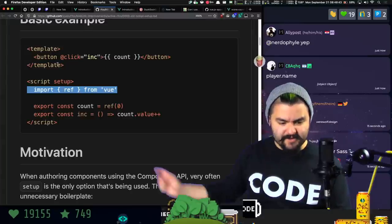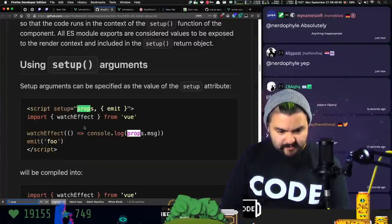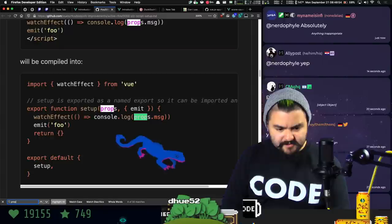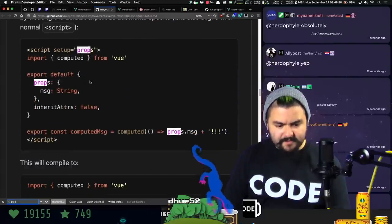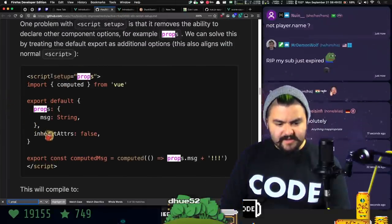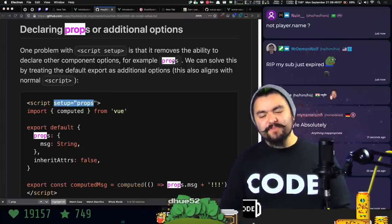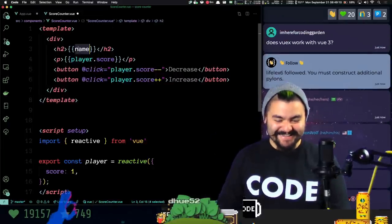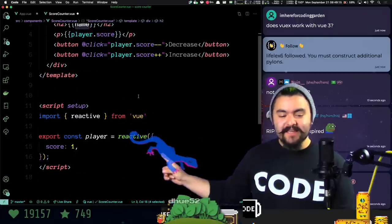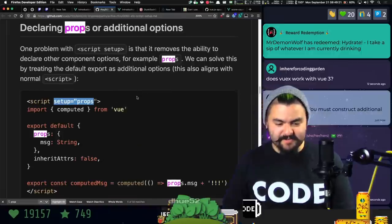Like if we look back at this, I believe, get access to props, declaring props. Okay, so setup equals, one problem with the script setup. We could do player.name. Let's just do that. But then we couldn't pass down the name, because then we would need like a score property. Let's figure out how to do props.